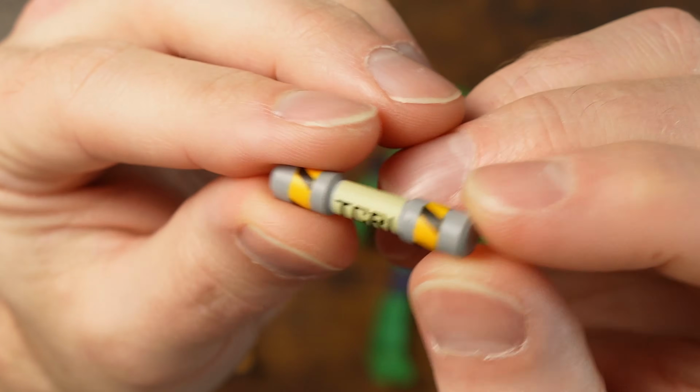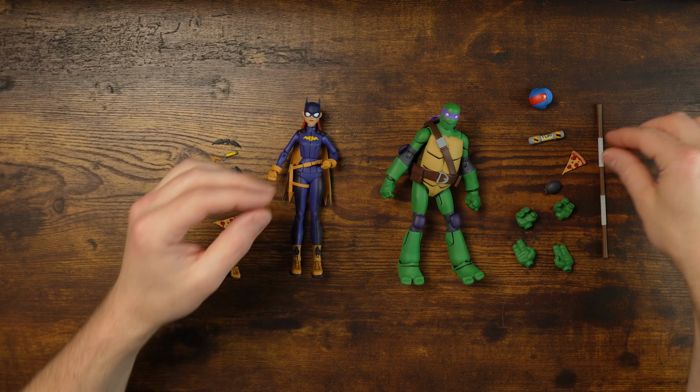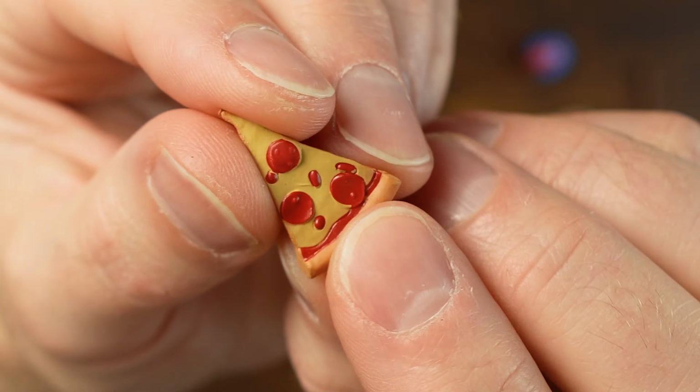We got the T-CRI, which is, you know, classic. You got to have that. That's just a typical Ninja Turtle thing. Same with the pizza. And this is actually a good looking pizza. I like the paint work. Sculpt is really good.